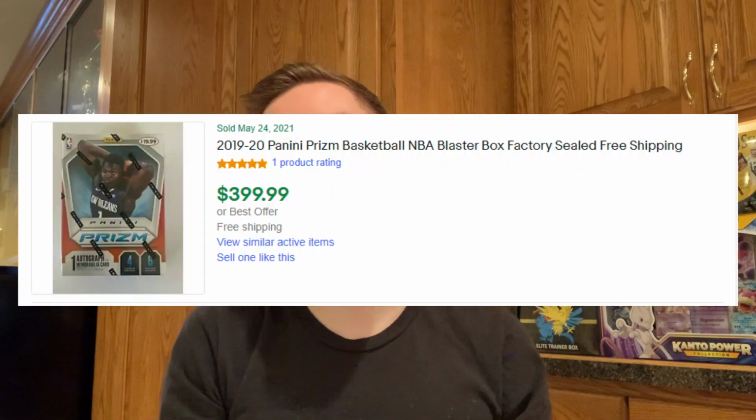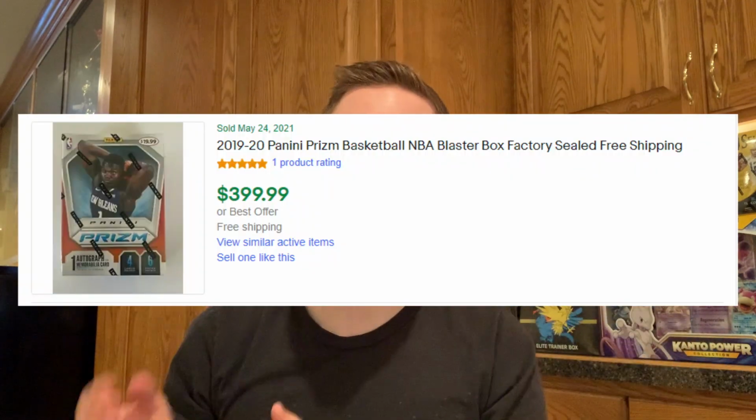So a blaster for $115, although it is incredibly high, that might be the lowest price that a Prizm blaster gets to. Because if we check out prices for last year's Prizm basketball, obviously that draft class is a whole lot better than this year's, but a blaster for that, I'll put it up on the screen right now, but it's going for a whole lot more than $120. So might be a good little buy if you are interested in keeping it sealed.